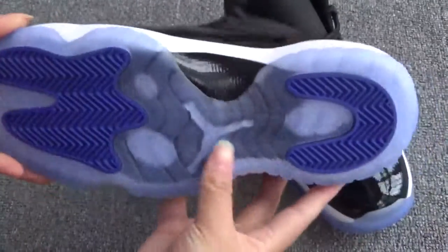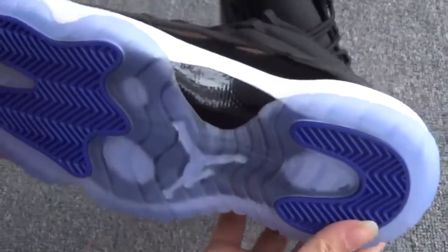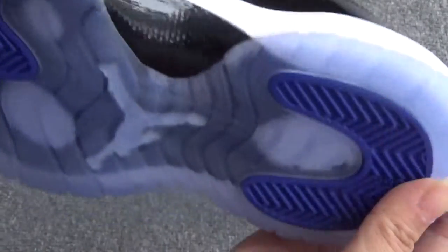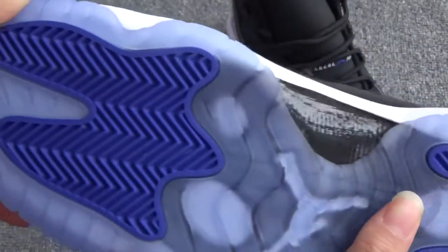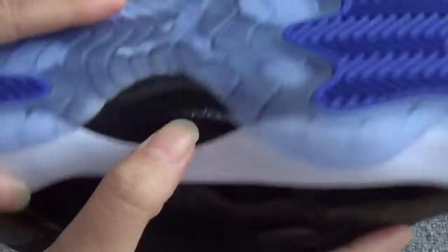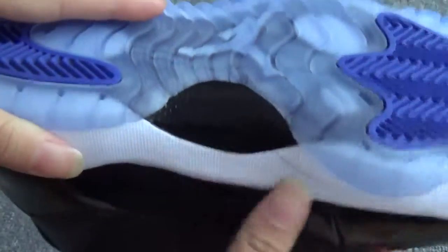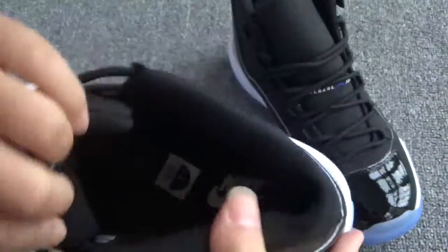Cool. Okay, the button, the whole button is translucent. Whoa. You can see, very beautiful and nice. And the jumpman in the middle. Here is the carbon fiber. Whoa, very cool. Now let me show you the inside.